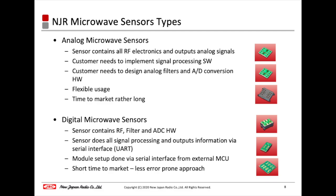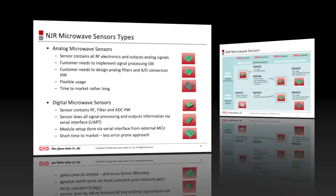On the other hand, you could use a digital radar sensor module consisting of an antenna, RF ICs, filter, and MCU with all software algorithms. All you need to do is connect the module to a power source and to a microcontroller's UART interface, and you are ready to go. The digital module will send its data via the serial interface and allows engineers to focus on the core application development itself. The sensor will handle all signal conditioning and output information which is ready to use. The result is rapid prototyping and a short time to market, just by using NJR's digital radar sensor modules.